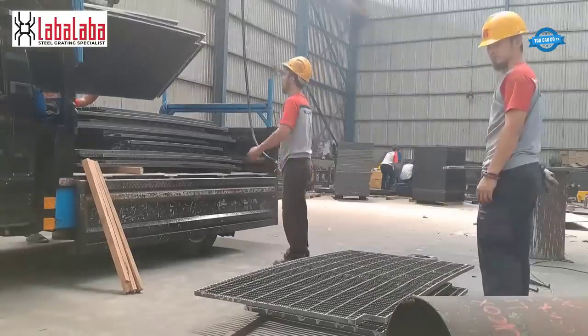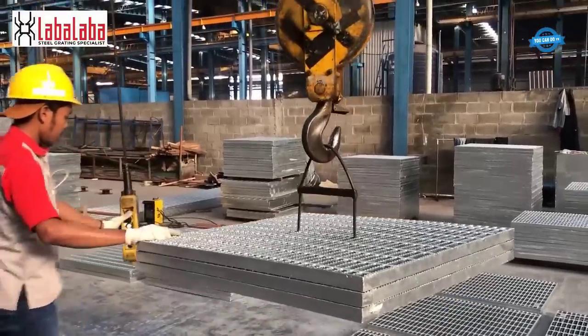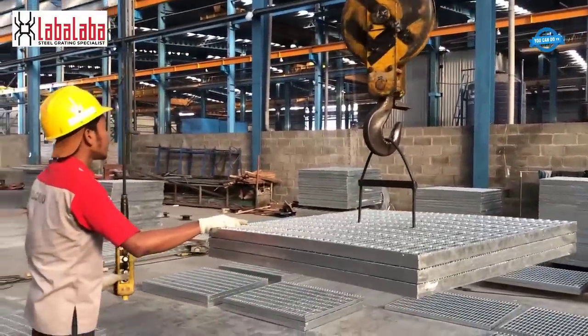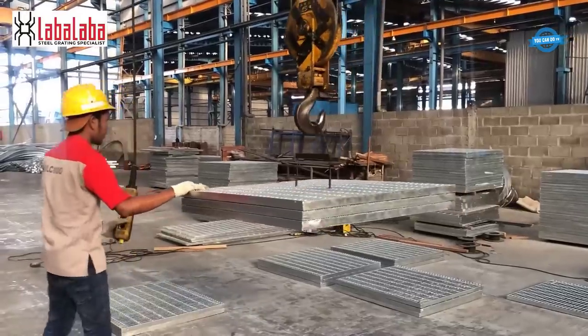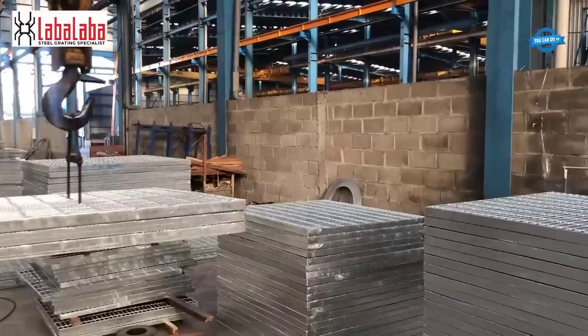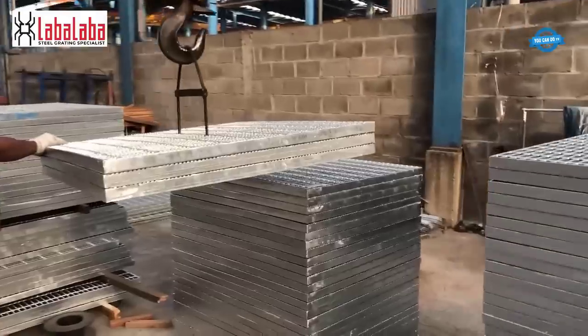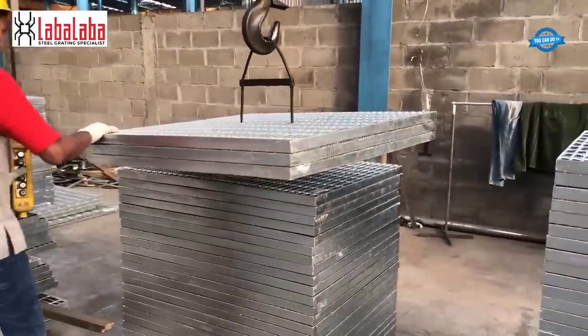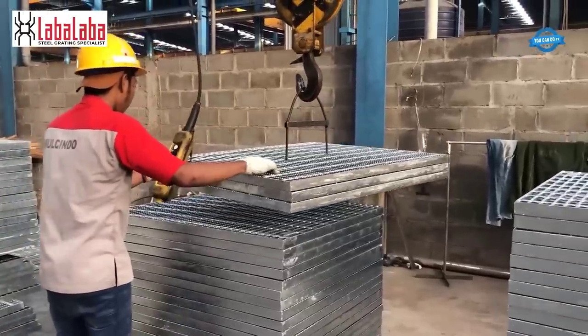Surface treatments. Depending on the desired characteristics and applications, additional surface treatments may be applied to the Laba-Laba grating. Surface treatments, such as galvanization or powder coating, can be implemented to enhance corrosion resistance, improve aesthetics, and provide long-lasting durability. Quality control. Throughout the manufacturing process, PT Multicolor Inda Indonesia implements rigorous quality control measures.